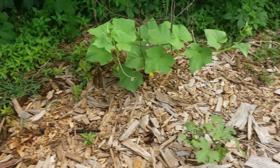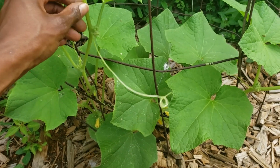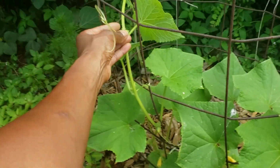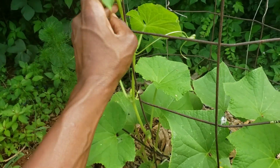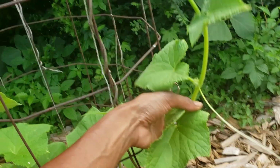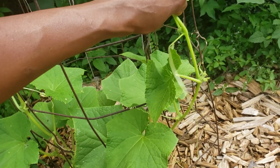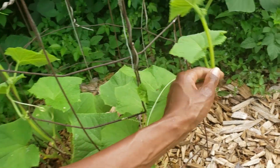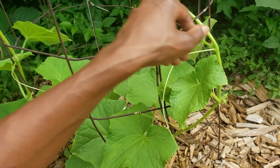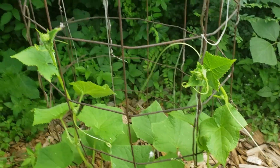All right, so I believe this is either cucumber or pumpkin. It's looking an awful lot like cucumber. So I'm just going to try to encourage it to stay in the trellis here. I'm going to bend it gently and then bring it back. I'm going to do the same thing here. Oh, got to go a little bit lower, without it breaking. Hopefully it doesn't break. Don't break. There. Got it. All right.